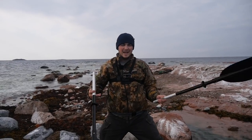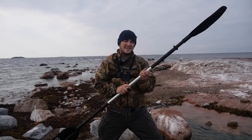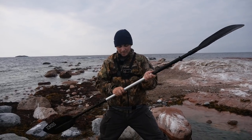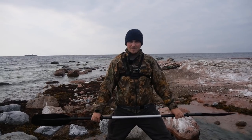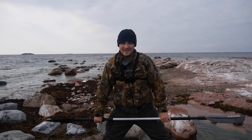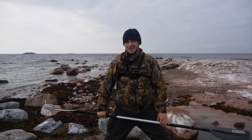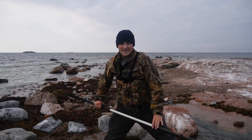So even if we haven't tried this fully yet, I'm pretty sure it's the ultimate hunting machine for this outer archipelago hunting. But now let's put up the fake cormorants and get ourselves seated and see if we have any action over here. It's almost like fishing, you know, the hunting adrenaline rush that we're searching for. So I'm super excited for this.